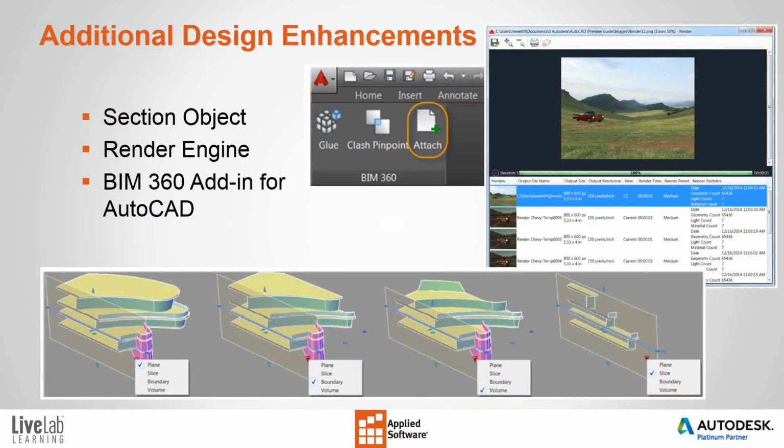Some additional design enhancements: the section object, the render engine, and the BIM 360 add-in. The section object is a new way that we can start slicing our models. We could always turn on the section plane and start slicing it either in a vertical plane or horizontal plane. But now we've got a slice tool in there that we can use to create a little slice of the section, and it will create that section slice that we just see as a little sliver. We can take that section and then turn it into just vector lines if we want to.